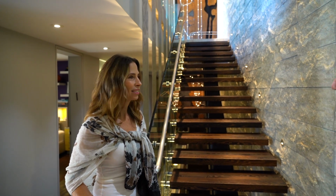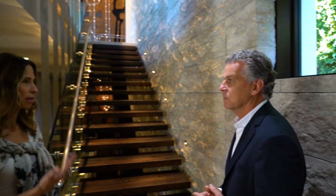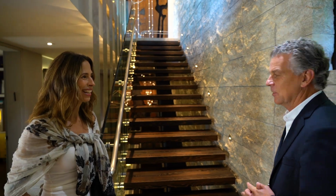This is one of the big features of the property, because when people come in, they're just so impressed with this gorgeous wall. And it's 3 stories, which is really pretty dynamic.